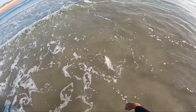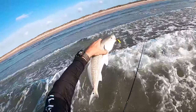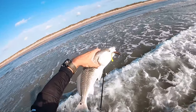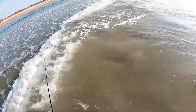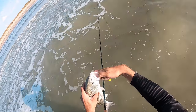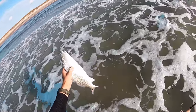Woo! Nice. Woo! Cool, man. Little red in the surf. Still got that blue tail, of course. And we got this guy on the down south lure. Very, very pale little red. Makes sense out here in the surf. Man, happy to get it. It's just not a keeper though. That's probably about 19. We'll let that guy go.